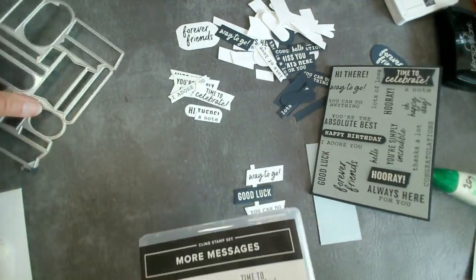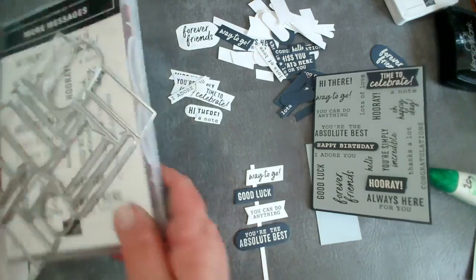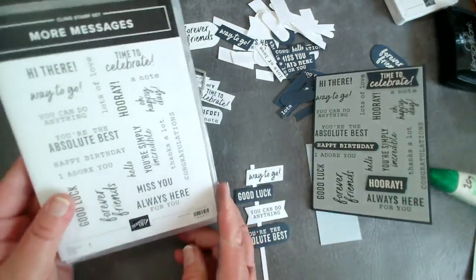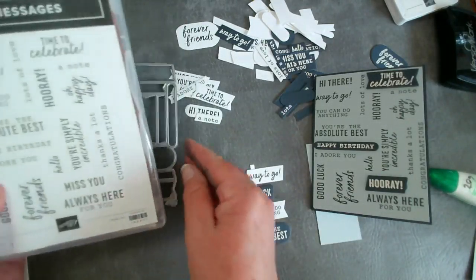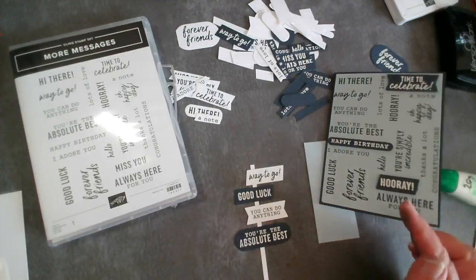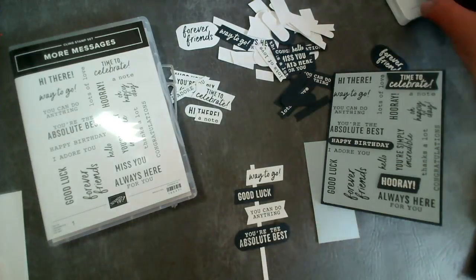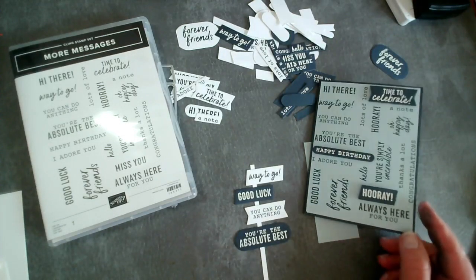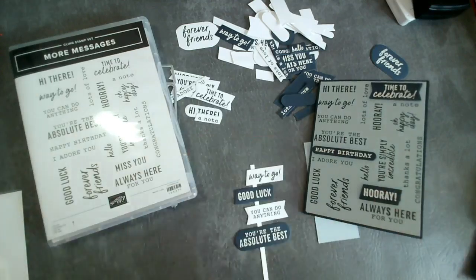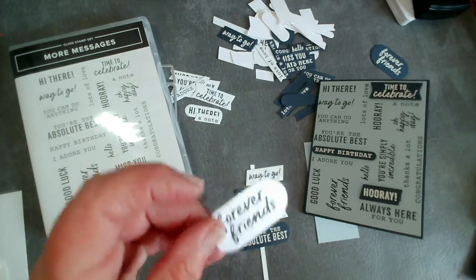Okay, right, I've ranted enough, gone on far too long. So there we go, More Messages. The stamp set is £24, the die is 31, and the bundle is discounted to $49.50. But I think there's a lot of sentiments there and lots of things that you could make use of. So they'll be appearing at Coffee and Card. So I've got no excuse, have I, as to not having a right sentiment or a decent shape.